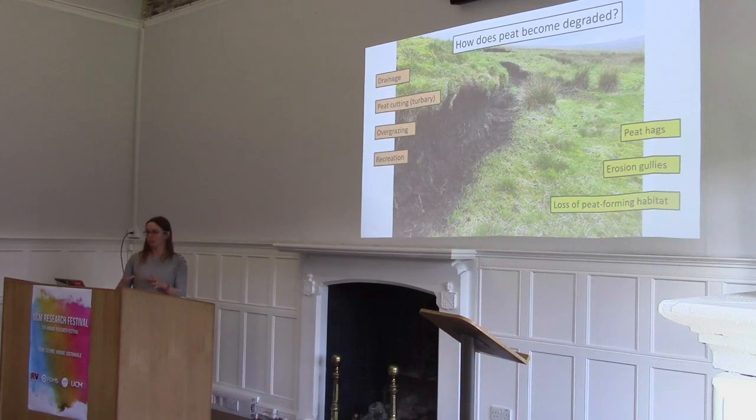Recreation can cause localised problems. So for example, if you've got lots of bikes or lots of walkers going over a certain area, you can get compaction of the peat, or you can get runnels forming in it, which are then further eroded by water. So these things can all cause damage to peatlands. And they result in things like peat hags, which is kind of what we've got here, where you've got exposed faces of peat. You can get gullies, particularly along drainage lines, where they're eroding the peat as well, taking it downstream.